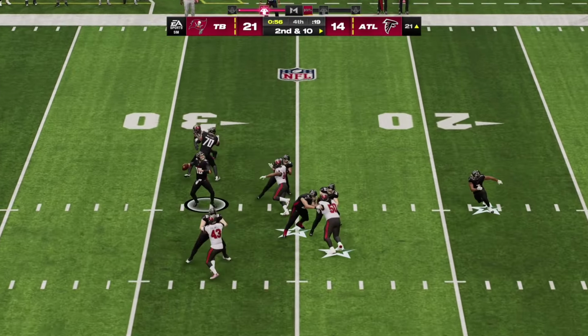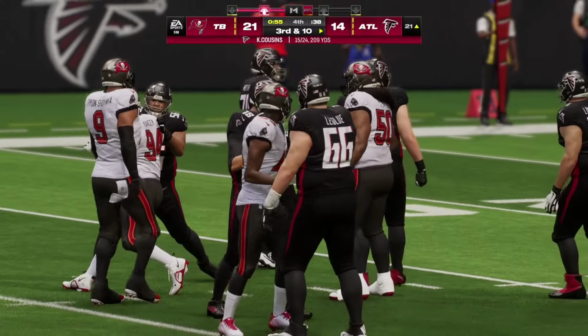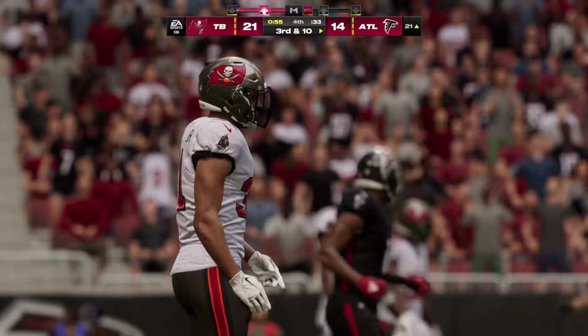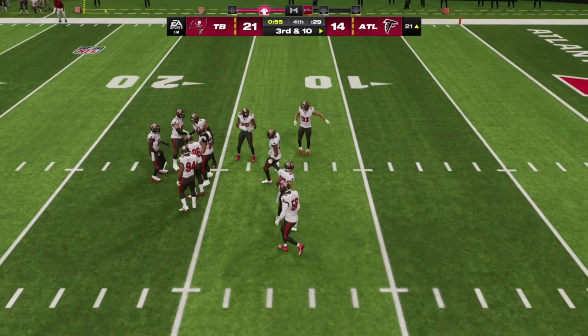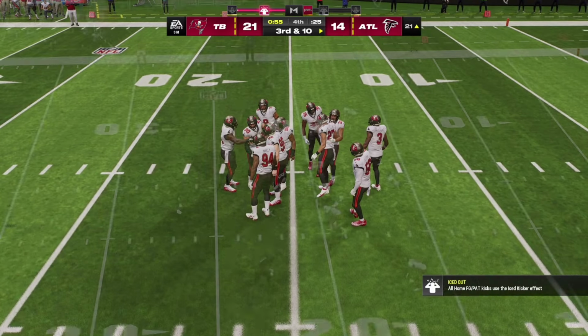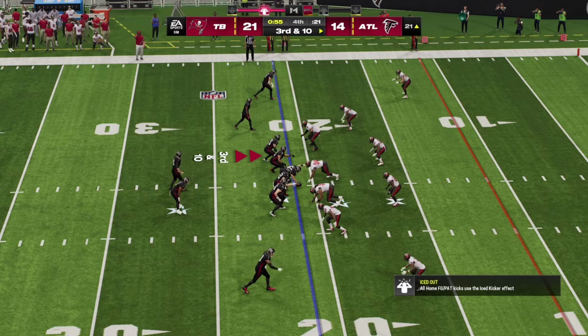Now Cousins. And his throw is incomplete. Back-to-back incompletions, but we know this is definitely four down territory. Time not on their side. I don't think they want to try and get the first down in two installments. I think they got to go and get it right here, right now. And now a tough spot here. This is third and 10.